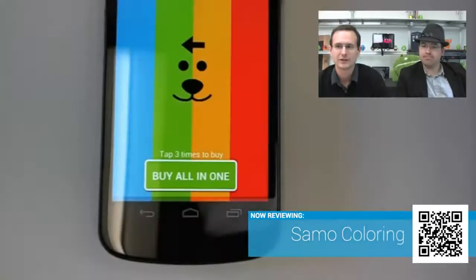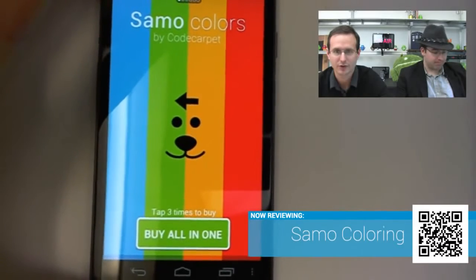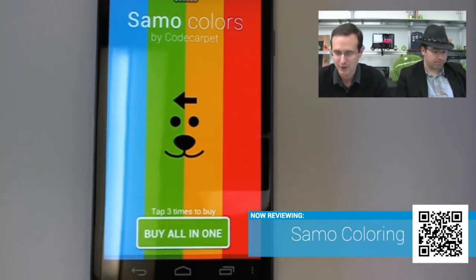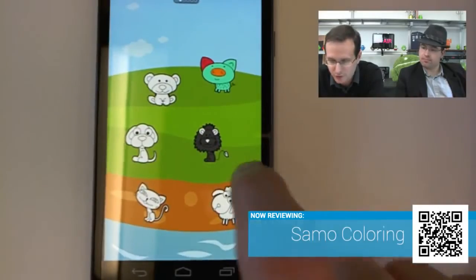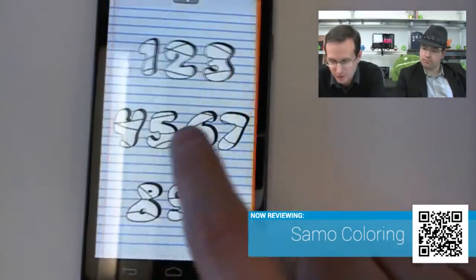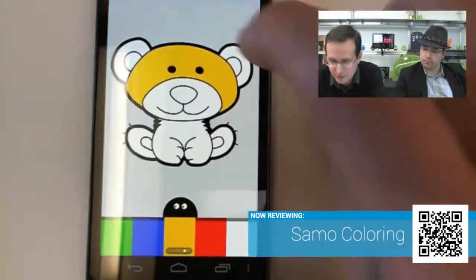So we're going to fire this up on the phone over here. So I'll wait until Ian gets a chance. Excellent. Somehow that's moved. All right, perfect. So here we go. So Samo Color by Code Carpet. Tap 3 times to buy. Interesting. I wonder what my alternatives are. So I can see an arrow here, so I'm going to swipe across. And I can see a number of different options here. Not entirely sure what they are. Oh, okay, so they're locked. All right, so we'll go here and we click.